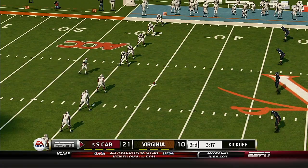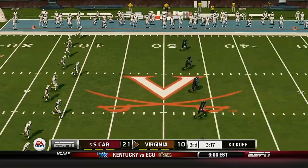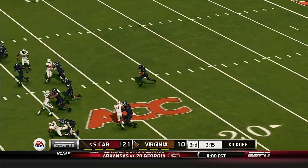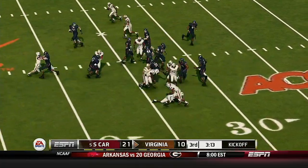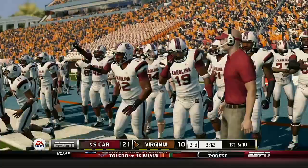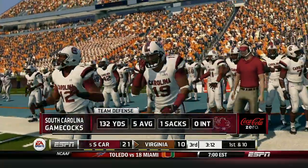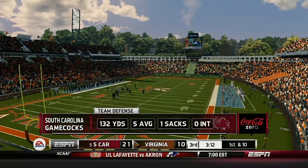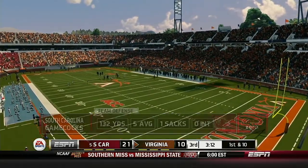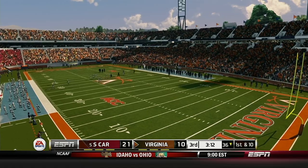The kicker looks like he's ready to kick this one off. He's out to the 30. They'll bring him down at the 36-yard line. The Gamecocks continue to get it done on the defensive side of the football, Kirk. Yeah, they've done a good job of building this lead and are almost determined here to protect it. Let's see if they can hold on for the rest of the way.